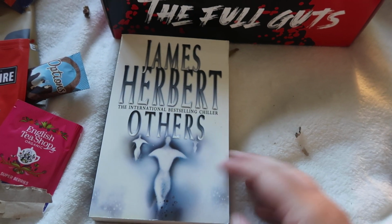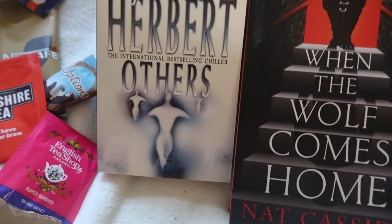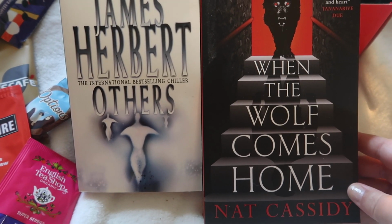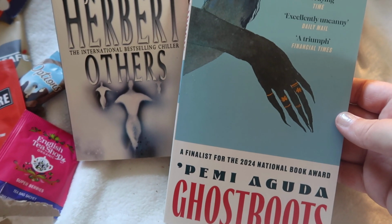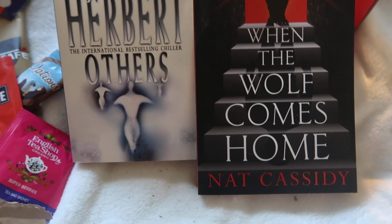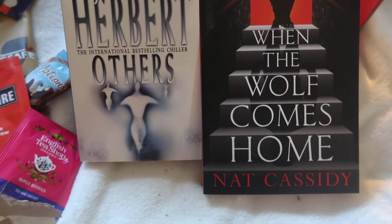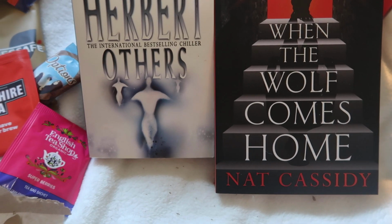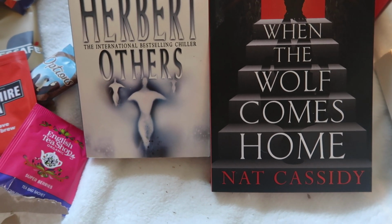Okay, so we have a James Herbert. We have When the Wolf Comes Home. And we have Ghost Roots. So Ghost Roots I know absolutely nothing about, because unless I'm being really, really silly, I cannot see a synopsis for this book. So I have no idea. Maybe that's how you're supposed to go into it, not knowing anything.